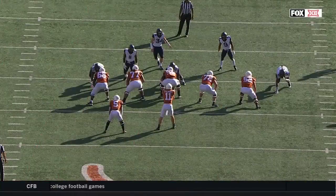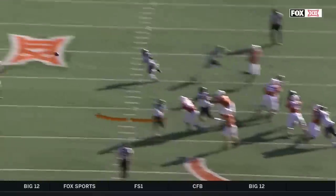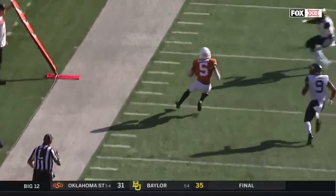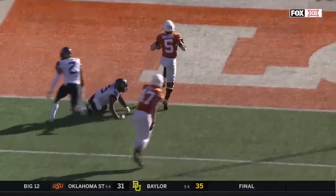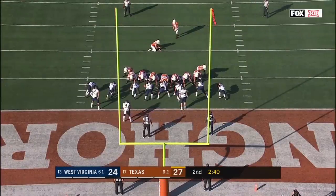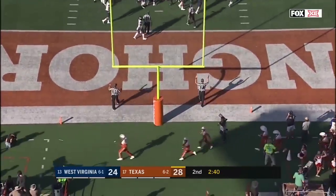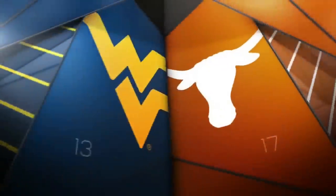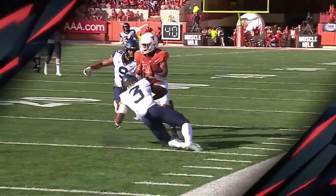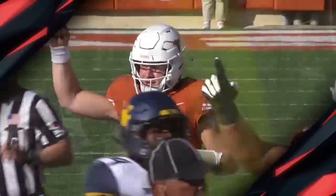I want you to watch this. They're running a blitz, and so it's man coverage. This linebacker is going to be responsible for Watson. As Watson heads out of the backfield, that's the man coverage. That's way too far. Misaligned. Watson makes him pay. Jovani Stewart can never cover up and close down that gap, and Watson takes it in for a touchdown. 2:40 to go in the second quarter. Dicker with the extra point. And Texas takes a 28-24 lead. An offensive explosion in Austin. UT, WVU going head to head.